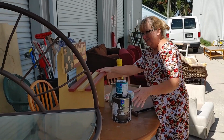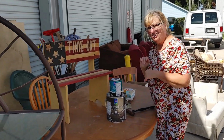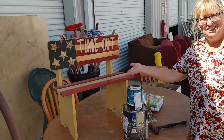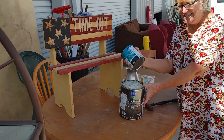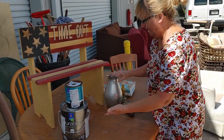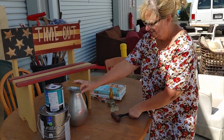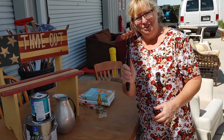Okay, what did you get? So I got this really cool timeout bench. That's really nice. For a kindergarten teacher, it's even nicer. Perfect. I got some paint for my dad. And I got this picture. It's from Italy. Oh, look that up, see what it's worth. And this gavel, nice and sturdy.